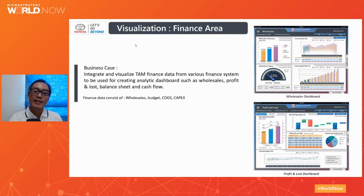And here is an example of our finance dashboard. This is also very important. Why is this very important? Because the financial condition of the company is monitored by all the stakeholders. How is our, for example, gross profit performance? How is our operating profit? With this dashboard, all the management have the same view, and they can access and get the data very quickly. So this is also one of the important achievements for us.